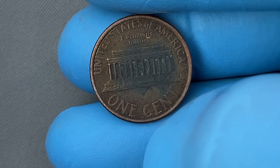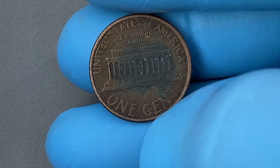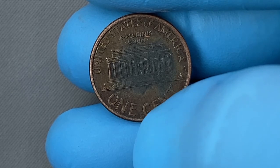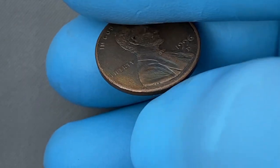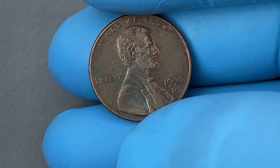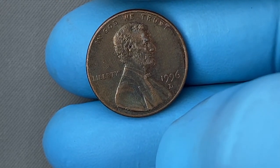Next, flip the penny over and examine the reverse side. Is it shiny and glossy? A proof-like finish will have a mirror-like shine, so check the surface for any unusual luster. If your penny has a nice, crisp finish with no scratches or signs of wear, it could be worth a lot more than just 1 cent.